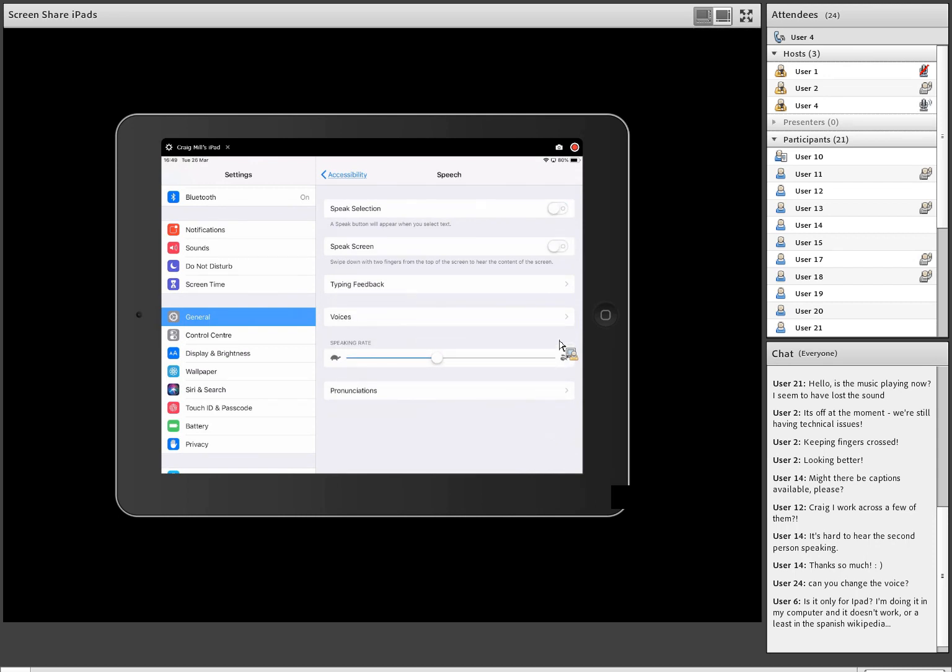So if you're trying this on your phone or your iPad and it's not working, then you'd have to go in and switch these on. Okay, so I'm just going to turn them on. And you see underneath it says Speak Selection will appear when you select text, and Speak Screen gives you the instructions, which say swipe down with 2 fingers from the top of the screen to hear the content of the screen. So if you have those 2 options enabled, that's going to give pupils a lot of control over how they can listen to text.